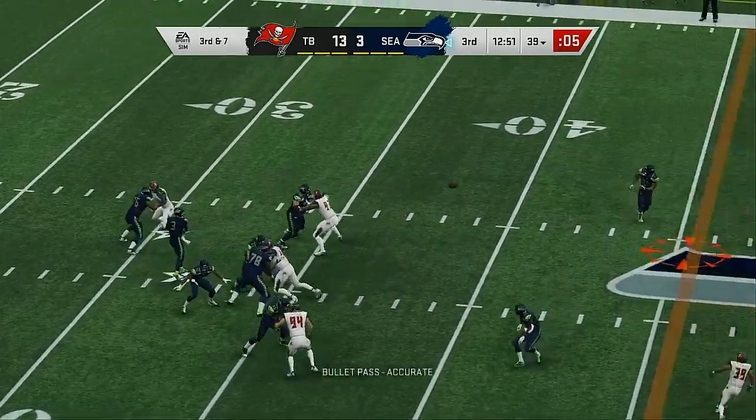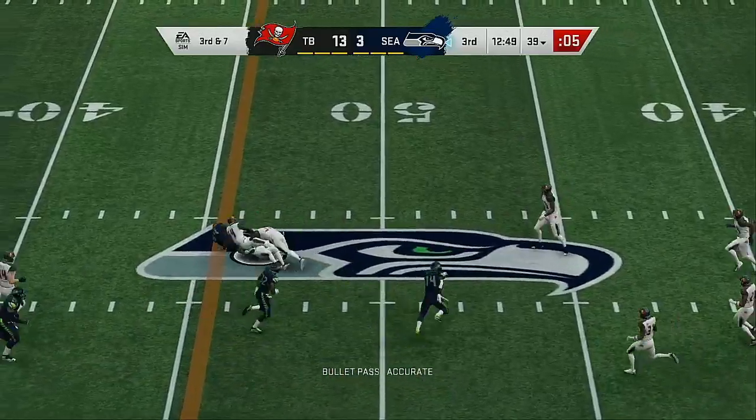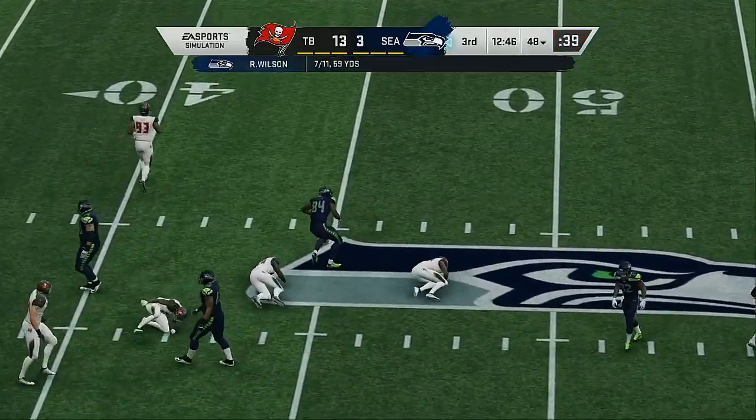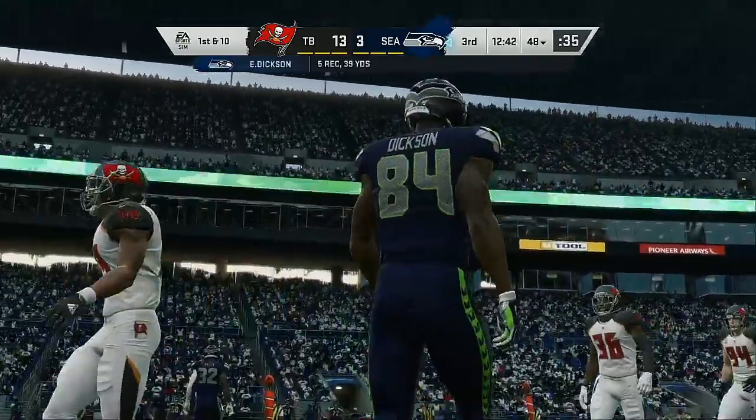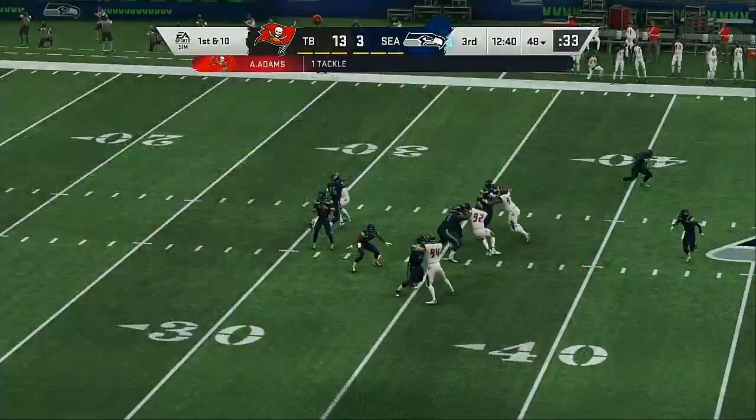From the shotgun, Wilson. Completes it to Dixon. And he's got a first down as he's up to the 48. Fifth catch of the afternoon, and that gives him a first down.